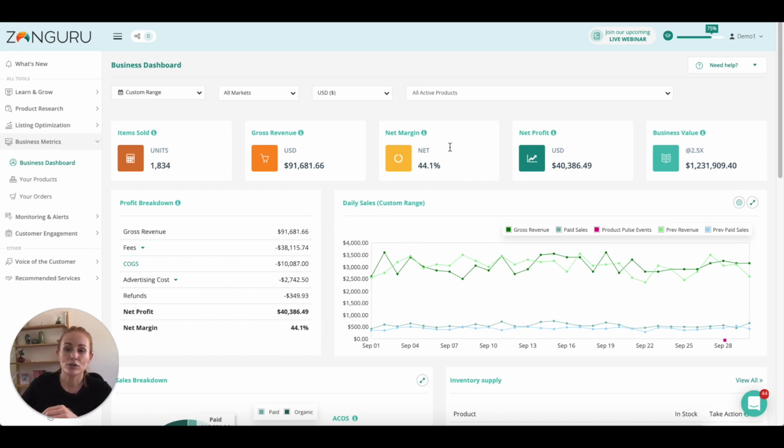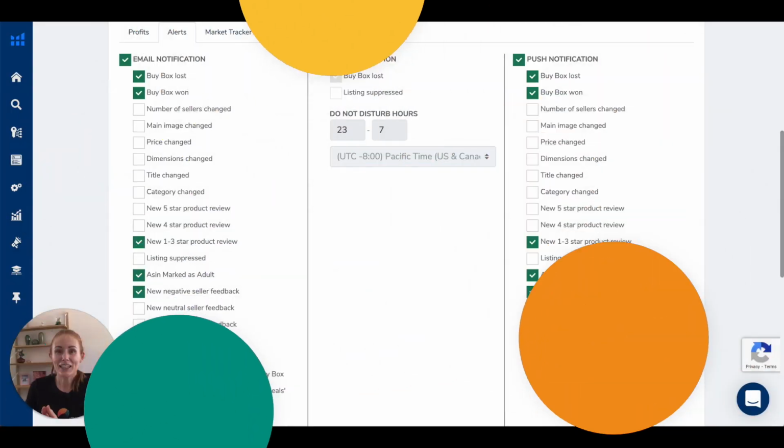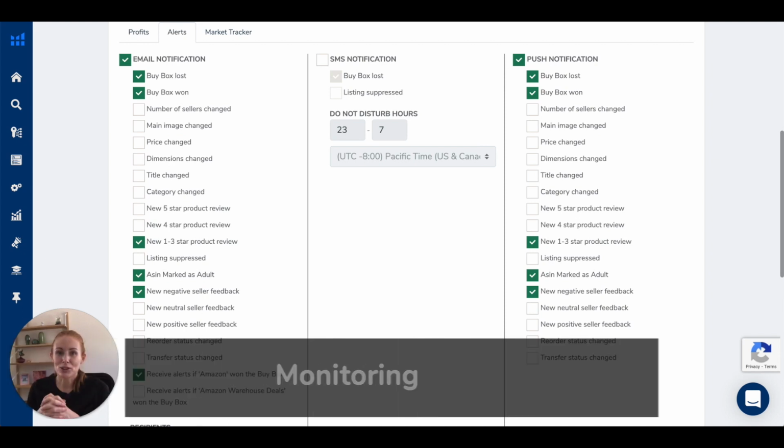We've even got a cool feature where you can track different alert events to instantly see what effect that has on your daily sales. You've also got full functionality to adjust how your dashboard looks. Just with a few clicks of a button, you can change your visual. So the next category we're going to look at is monitoring and alerts.